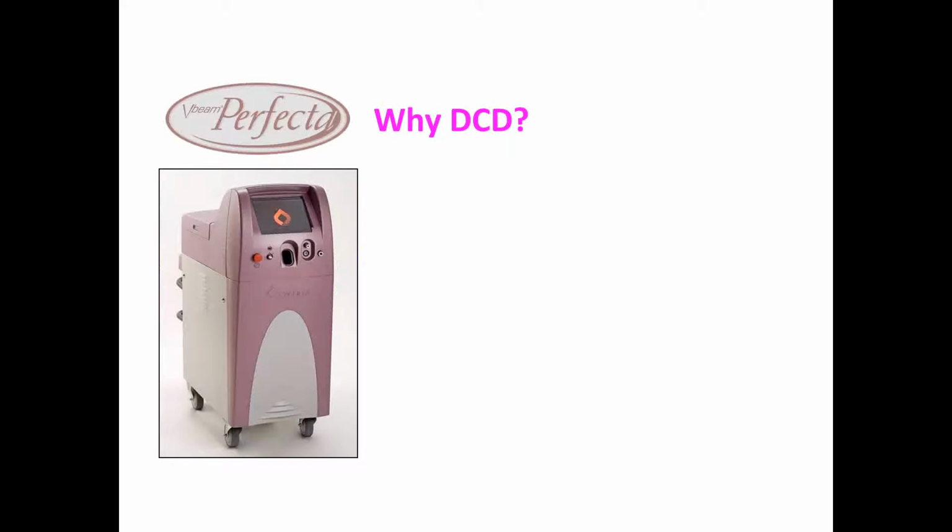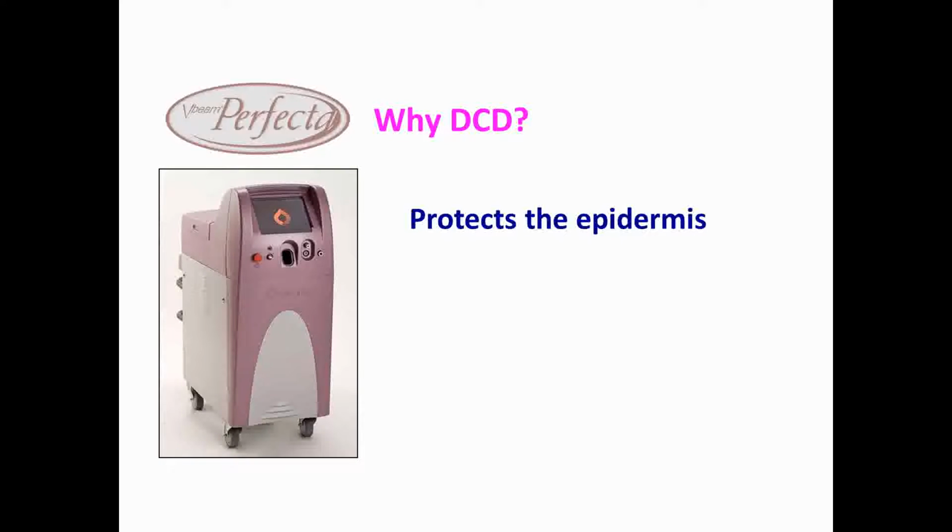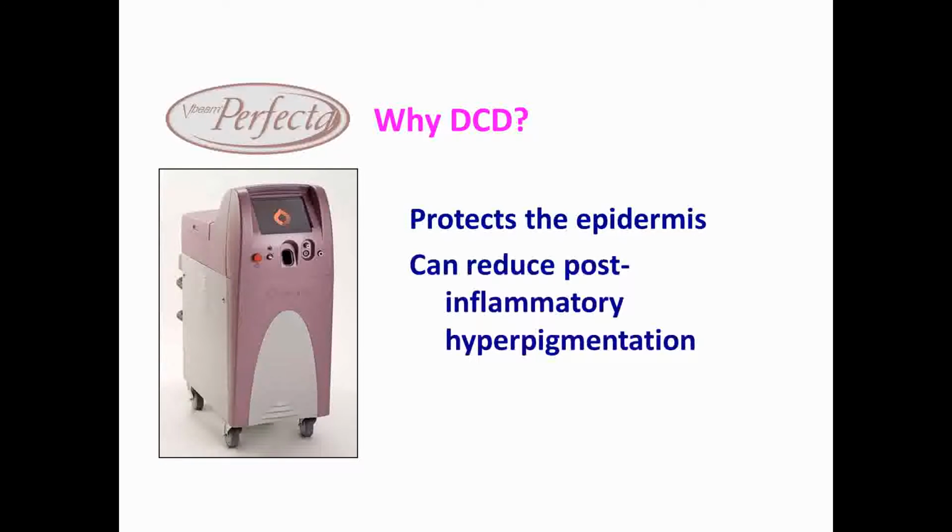So why do we use cooling or DCD at all? What we're really doing with it is protecting the epidermis. We're not really trying to reduce pain and discomfort. It's all about protecting the epidermis. Why do we care about the epidermis being protected? It's because if you protect it, you're not going to get damage to the pigment cells that reside in the lower part of the epidermis. So this, again, is all about protection more than it is pain relief.